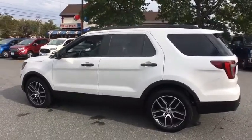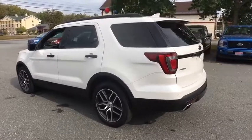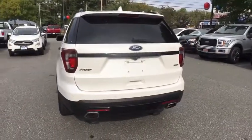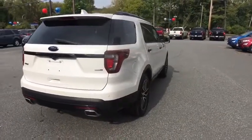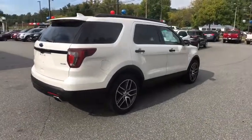Power passenger seat, power liftgate, traction control, dual airbags, leather-wrapped steering wheel, one owner, alloy wheels, power steering, four-wheel disc brakes, voice-activated navigation system, universal garage door opener, electronic stability control, power windows, rear window defroster, CD player, security system, compass, fog lights, heated steering wheel.